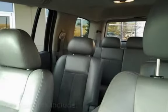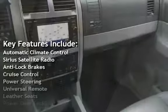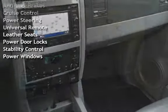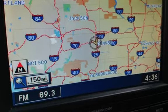Key features include automatic climate control, Sirius satellite radio, anti-lock brakes, cruise control, power steering, universal remote, leather seats, power door locks, stability control, and power windows.